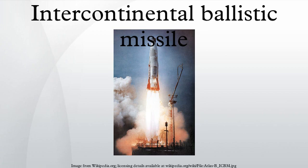Modern ICBMs typically carry multiple independently targetable re-entry vehicles, each of which carries a separate nuclear warhead, allowing a single missile to hit multiple targets. MIRV was an outgrowth of the rapidly shrinking size and weight of modern warheads and the Strategic Arms Limitation Treaties, which imposed limitations on the number of launch vehicles.